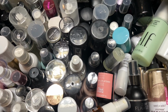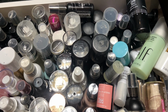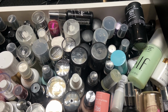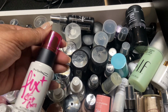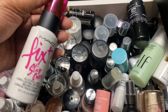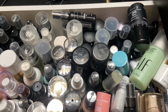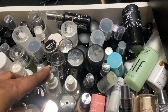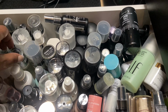On to setting sprays. I have all kinds of setting sprays that we can try. I think I'm going to pick out one high-end and one drugstore. I think for the high-end, I may just pick out this MAC Fix+ setting spray. So we're going to give her a try. And then for the drugstore, I really need to organize this drawer and put drugstore together and high-end together, but right now it's just all over the place.